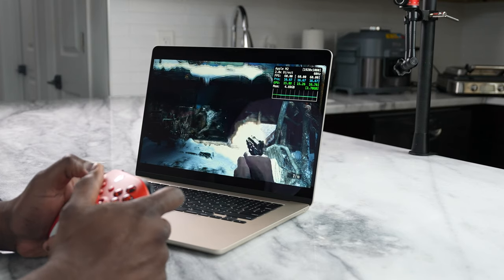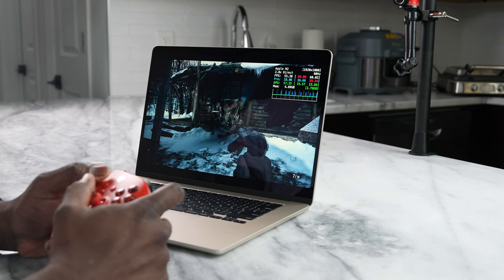So anyway, guys, let me know what you think. Do you think that Apple is beginning that gaming revolution on the Mac, especially the fact that you don't have to be plugged in on a laptop to game? Let me know what you think.